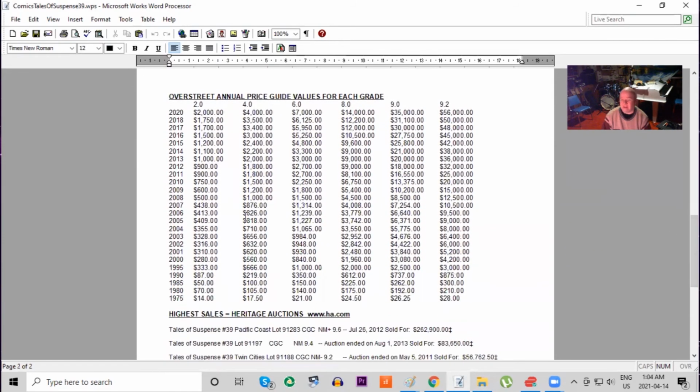And looking at the last 45 years, look at that. I could have bought a 9.2 when I was a little kid for $28. But those days are gone. This book has been a steady mover again since about 2007. That's really when a lot of the key Silver Age books really had a big boost in prices, and they've been moving high and steady every year since that.